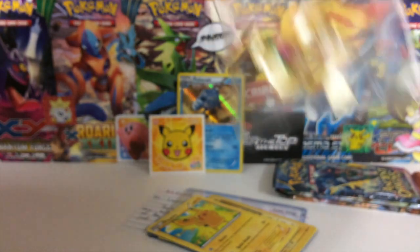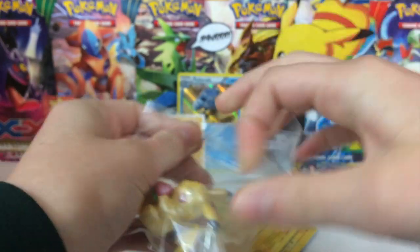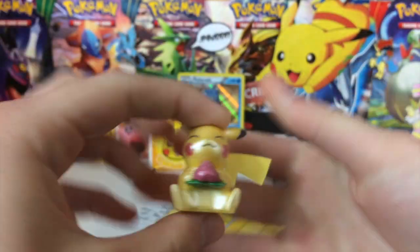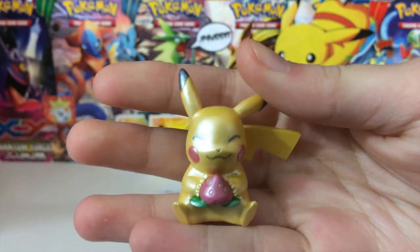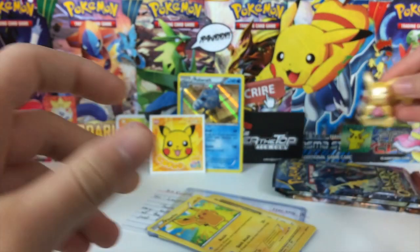Oh, one more thing. This is the final thing in the box. We have a really cute Pikachu figure. And I think these are from the 20th anniversary. There's a whole set of these that were released. But yeah, that's really awesome. Very, very nice.